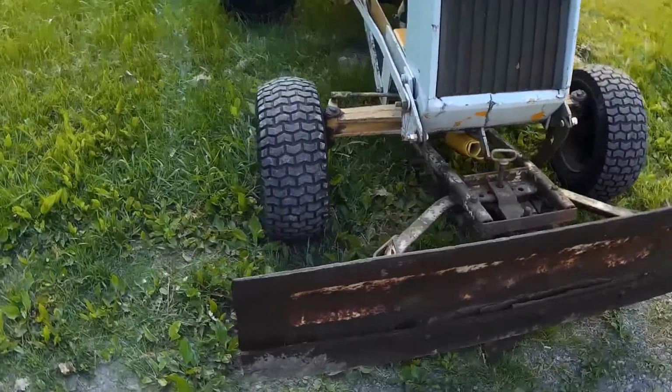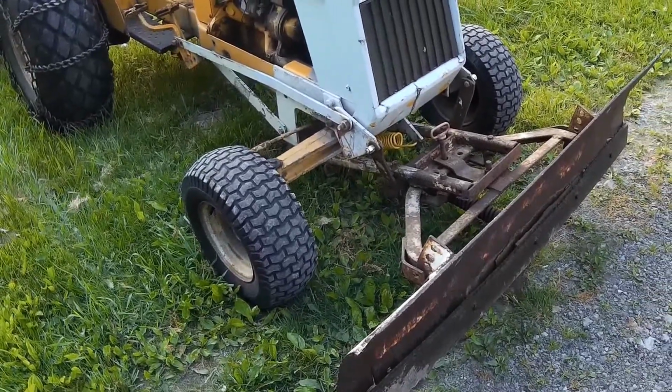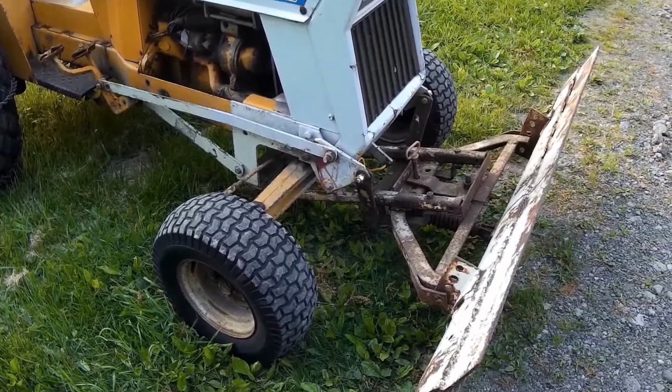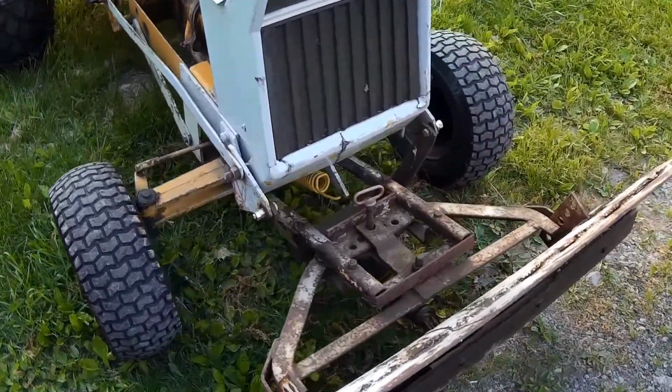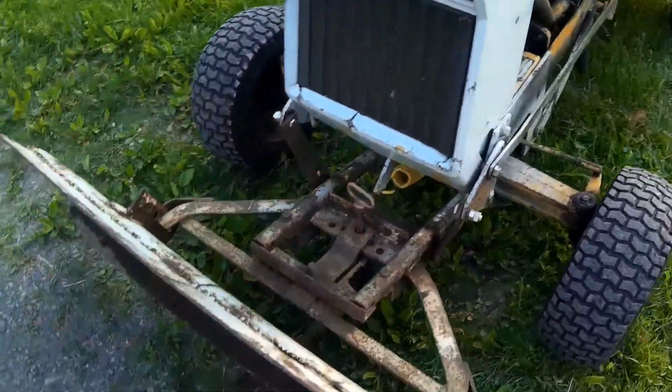Notice my, yeah, she's getting rough. That's pretty much how it was when I got it. I've never taken the time to do much with it, and I need to, other than I had to redo that tension spring down there.